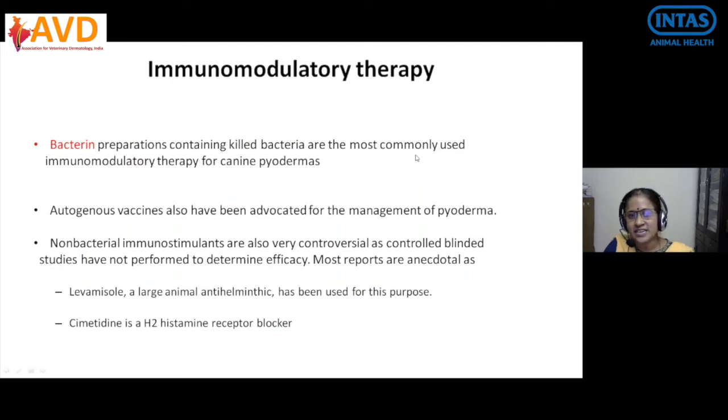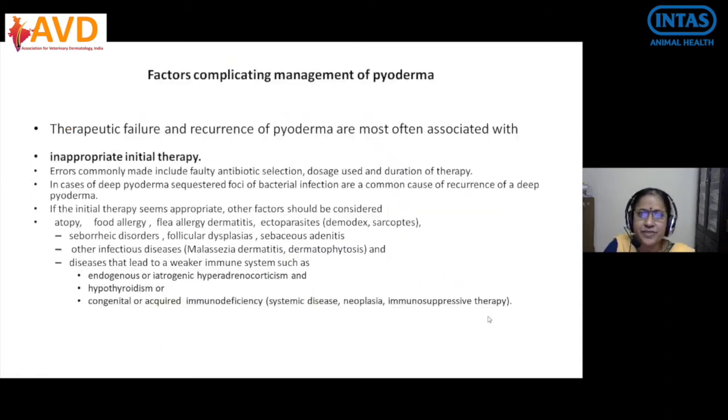Apart from that, there are various therapies that have come up in the market. Bacterins, that is, killed bacteria, are used as immunomodulators, for example autogenous vaccine. From the bacterial lesions, they isolate the bacteria and develop a vaccine accordingly. And there are non-bacterial immunostimulants like levamisole and cimetidine, but they are not routinely used in practice.